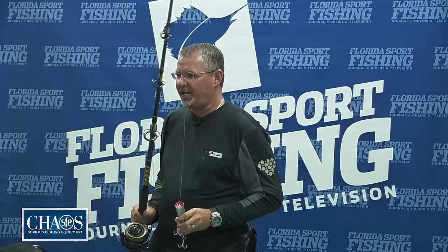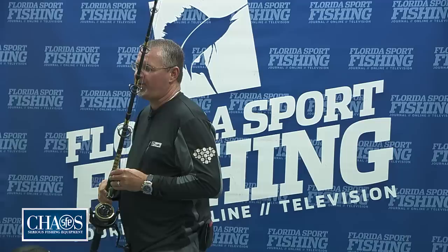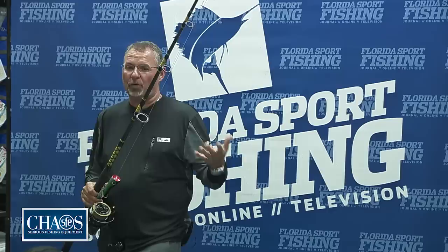And also in the Bahamas, not a lot of guys do it because what happens is when you throw this popper and you start popping it across the surface, guess what happens? Big old blackfins jump on it before the yellowfin can even see it and get to it because those blackfins are closer to the surface. But doesn't mean that you won't have that shot at a yellowfin.